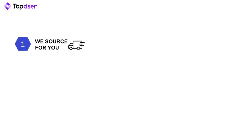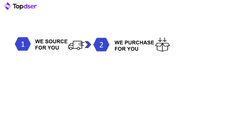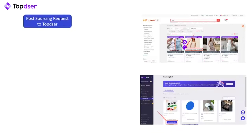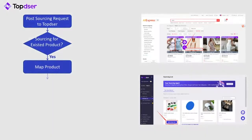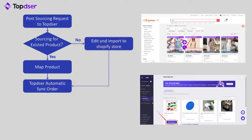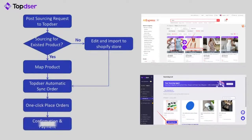So to do that within Top Deezer, you simply have to submit your sourcing ticket through the app, and then our dedicated agent or sourcing partner will contact you shortly about your sourcing. Then it usually takes under a week to get all the cost information and other details confirmed. And then you can push all the rest of the procedures to the system, as we'll handle the rest of the fulfillment procedures until the customer receives it.